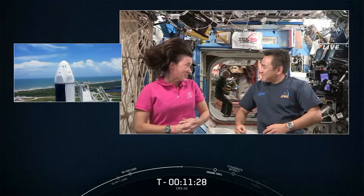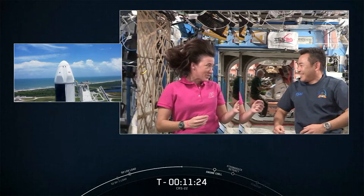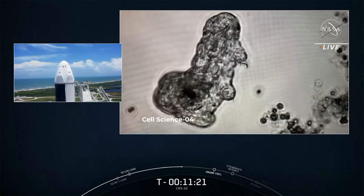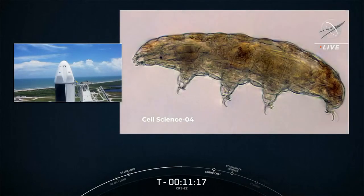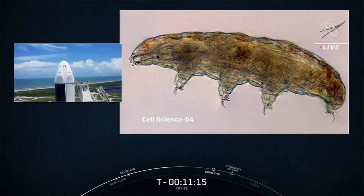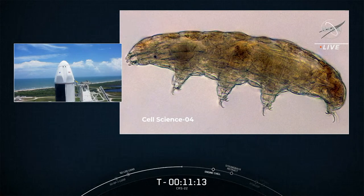You know I'm excited about the tardigrades. Oh, I told you about the water bears, super excited about that. They're little microscopic creatures that can survive in extreme environments. And the Cell Science 4 experiment is looking at what can we see by looking at their genes? How do they survive and adapt to extreme environments?